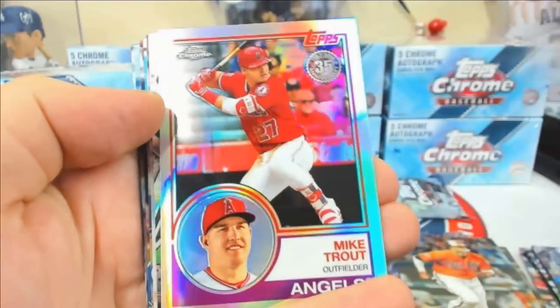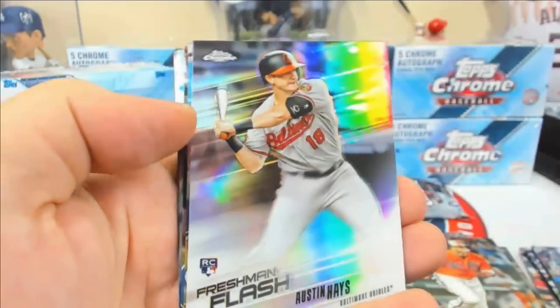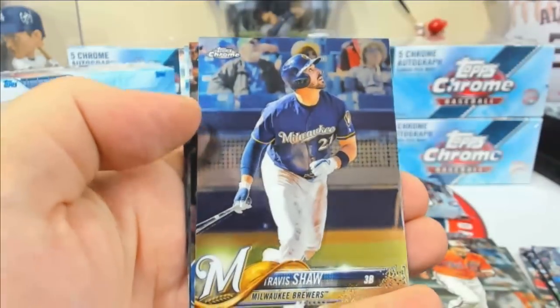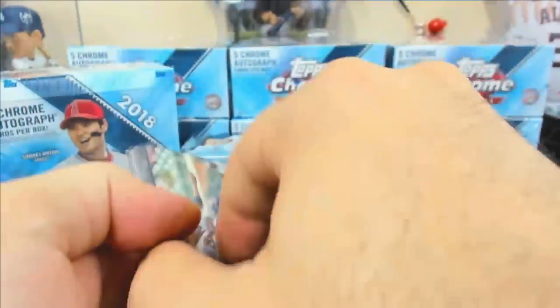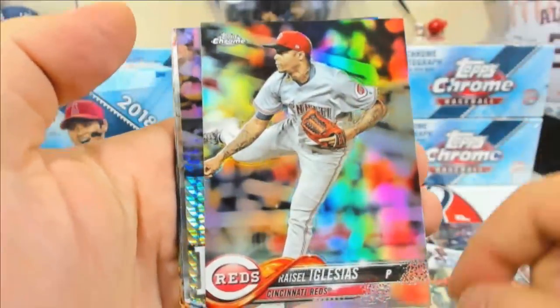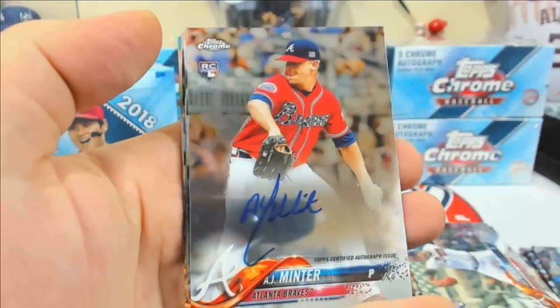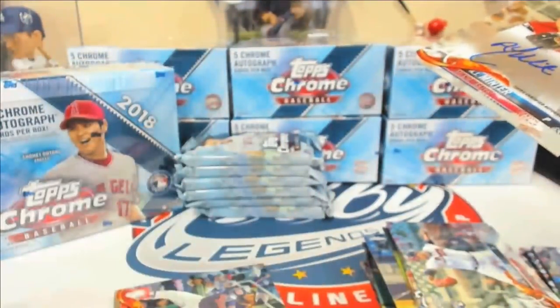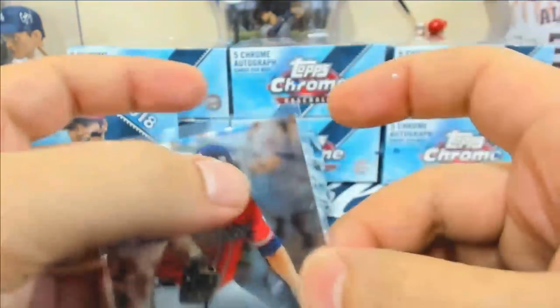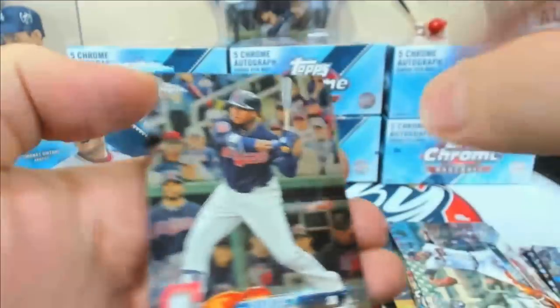Clint Frazier, rookie refractor. Mike Trout, 83 refractor insert. Louis Brinson, future stars. Austin Hayes, freshman flash. Iglesias, refractor. Chris Taylor, prism. AJ Minter, rookie auto. Braves back on the board again. Mike. Well, AJ Minter on this one. Well, 3-for-3 action there, sir.